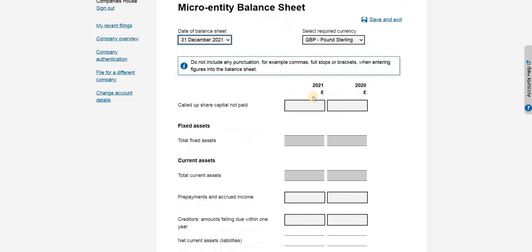So this is the bit where I'm just going to put zeros in for now. I'm going to do this again later with the correct figures, but just for the sake of privacy, I'm going to show you now how to do it just using zeros. So obviously you've got your called up share capital, not paid.